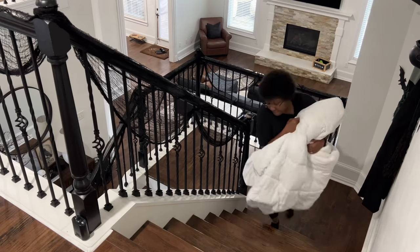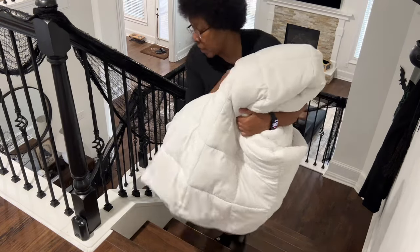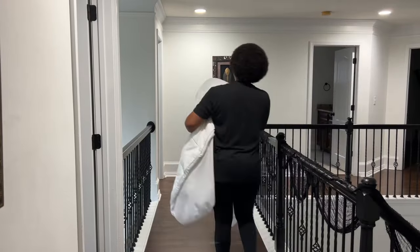I was asked by a relative how I stay so slim, and this is how: climbing these stairs multiple times a day.